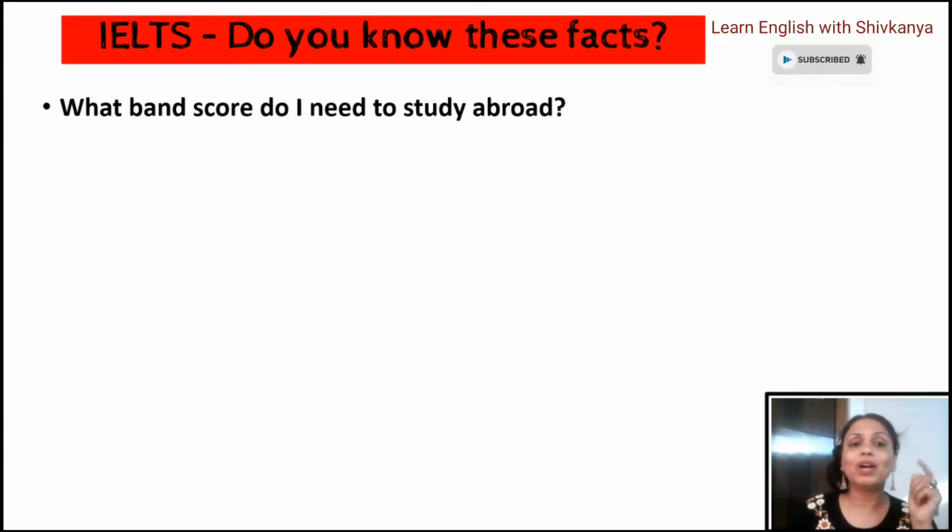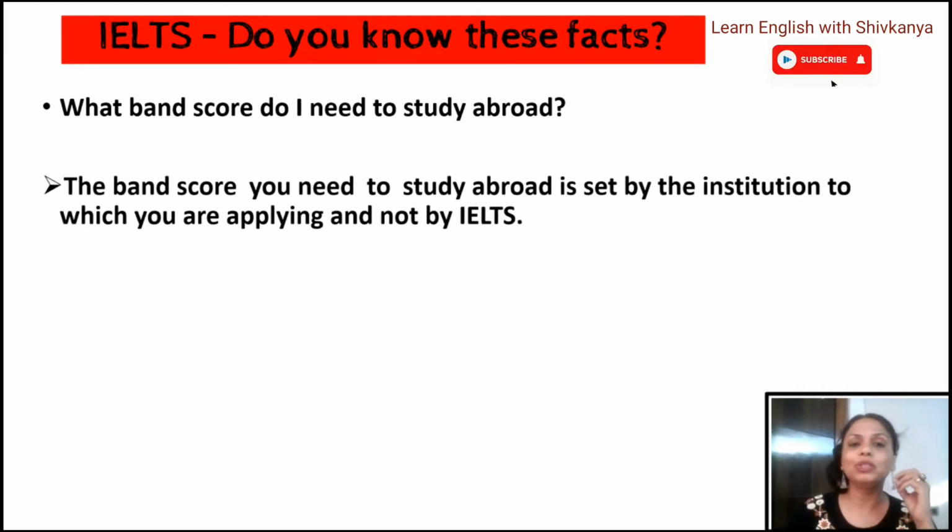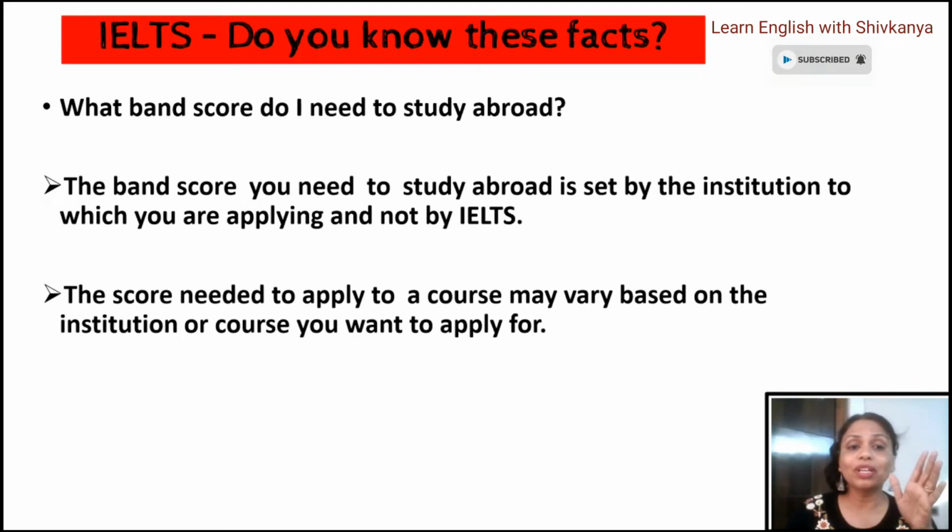What band score do I need to study abroad? The band score you need to study abroad is set by the institution to which you are applying and not by IELTS. The score needed to apply to a course may vary based on the institution or course you want to apply for.